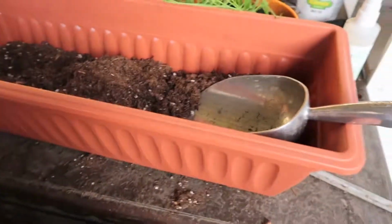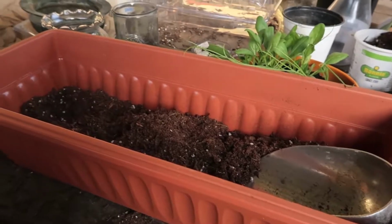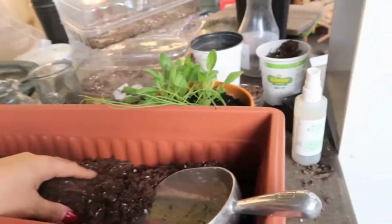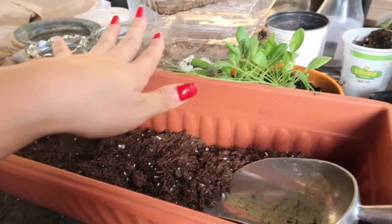I'm going to plant these two inside the new ones. I got this bin from Daiso. They cost $1.50 each. And then this is just soil I had from before. And so yeah, let's get to it.